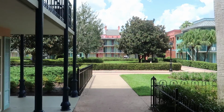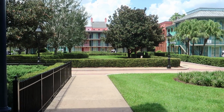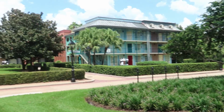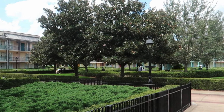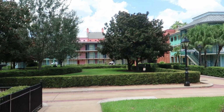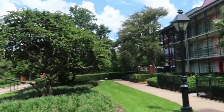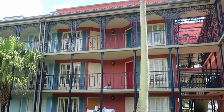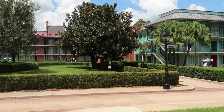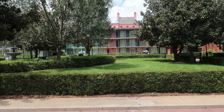Okay guys, so this is the French Quarter courtyard. Very, very nice. Very well kept up. You guys can see some of the landscape. It's just a gorgeous property. And Port Orleans is quite obviously themed to New Orleans, Mardi Gras. The buildings are a Victorian style, New Orleans style finish. You guys can see that there. Very nice, very well themed for sure. So yeah, it's just amazing. We love it. Very, very nice for a moderate.